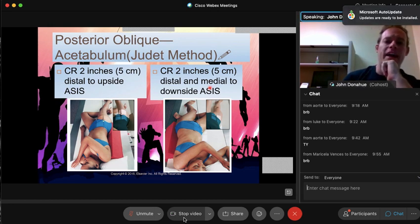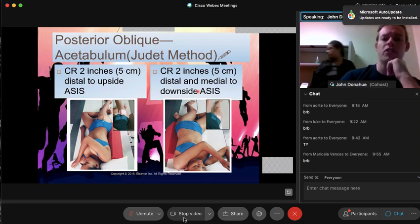Now, depending on what we're looking at here, guys, it depends on what hip we're looking at. If we want to look at the upside hip, we're going to put the CR 2 inches distal to that elevated upside ASIS. It's going to be a 45-degree oblique of the body. If we want to visualize the downside acetabulum, we're going to put the CR 2 inches distal and medial to that downside ASIS. So, in other words, you could look at both acetabulums in one position. It depends on what they want to see, the upside versus the downside. Downside: distal and medial to the downside ASIS by 2 inches. Upside: distal to the upside ASIS by 2 inches.